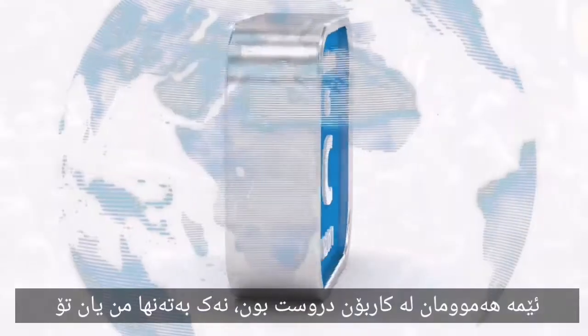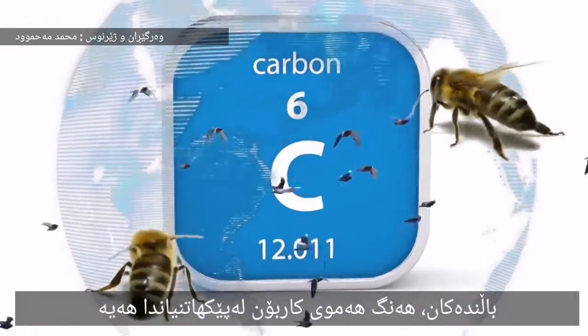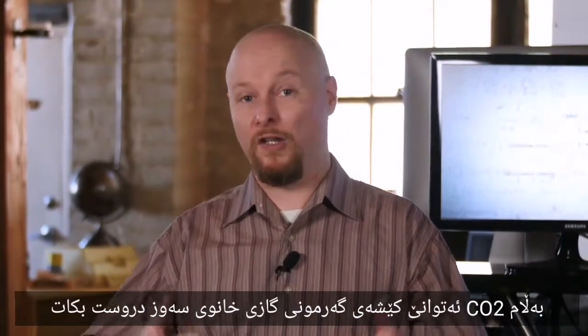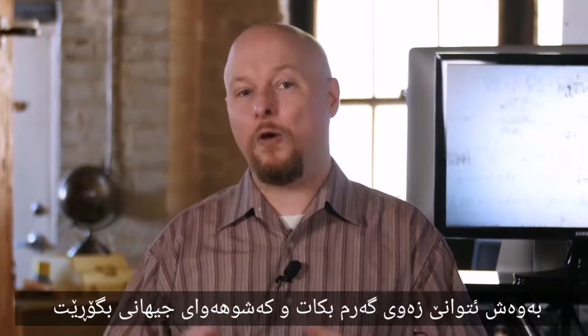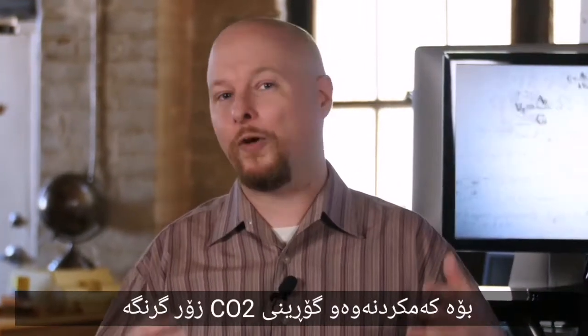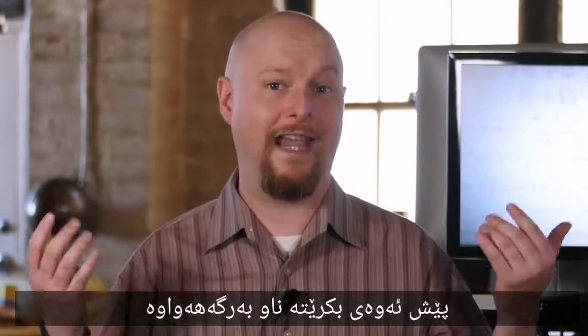We are carbon-based life forms, and not just me and you. Birds, bees, we're all carbon-based. But carbon dioxide can be a problem. It's a greenhouse gas, and if there's a lot of it, well, it can lead to localized warming, which can contribute to climate change. So reducing or capturing carbon dioxide emissions is vitally important before it vents to the atmosphere.